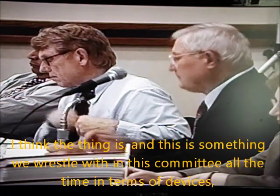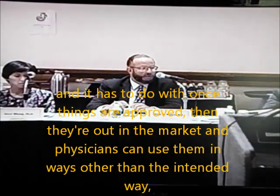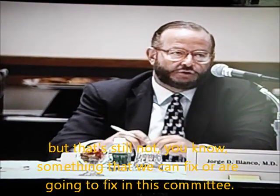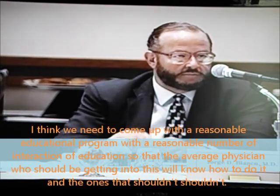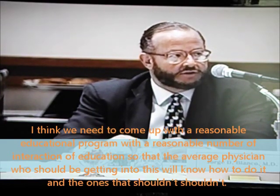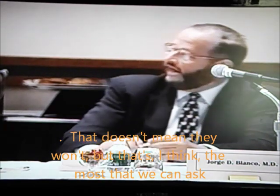I think the thing is, and this is something we wrestle with in this committee all the time in terms of devices, once things are approved, then they're out in the market and physicians can use them in ways other than the intended way, but that's still not something that we can fix or are gonna fix in this committee. I think we need to come up with a reasonable educational program with a reasonable number of interactions of education so that the average physician who should be getting into this will know how to do it, and the ones that shouldn't. That doesn't mean they won't, but that's, I think, the most that we can ask.